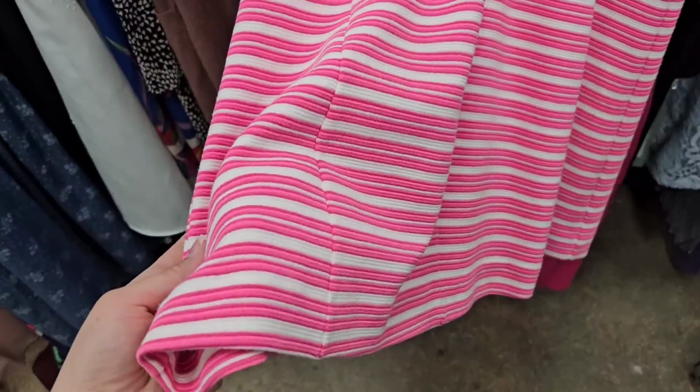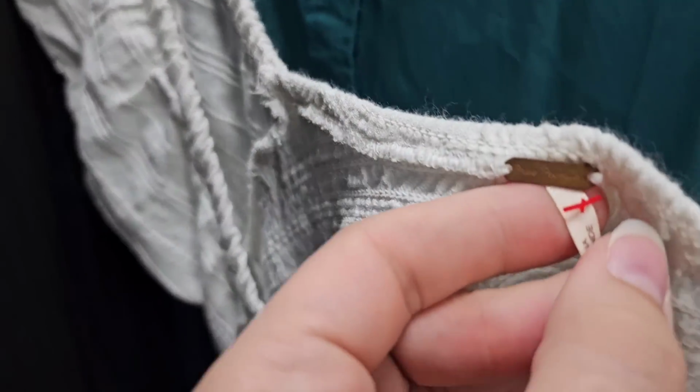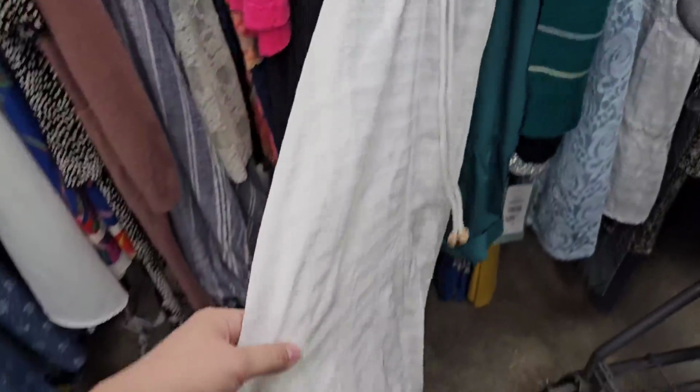The Pulitzer is always a yes. And a beautiful Free People maxi right behind it.